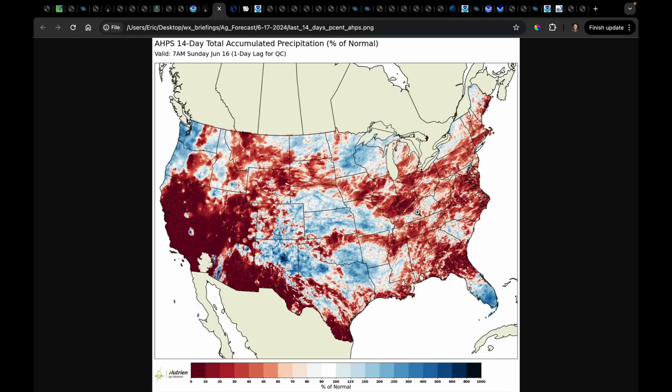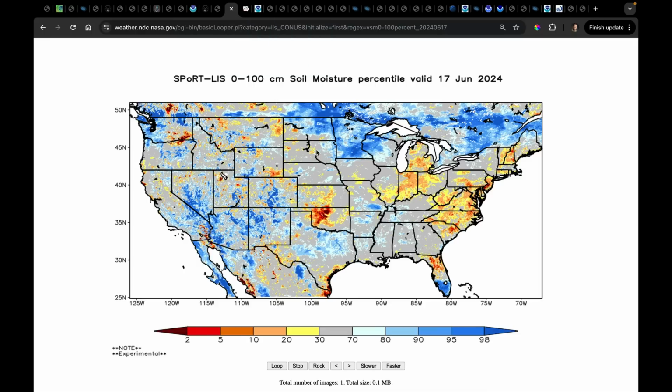There will be isolated convection within it, isolated, but it's just important to note these pockets that for the last few weeks have been on the drier side of things. Remember, though, this map only goes up till Sunday at 7 a.m. It's got a one-day quality control lag on it, so that's why you can't see some of the rain we did get over the weekend in these areas. So another thing to point out is where the heaviest rains are coming. We've already got flooding issues here because of saturated soils, but I wanted to take note of some of the eastern Corn Belt over to the Carolinas and Mid-Atlantic dryness that we've been dealing with as of late.